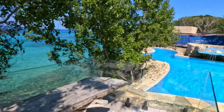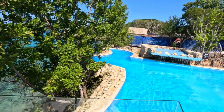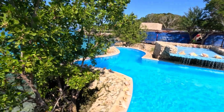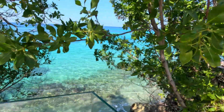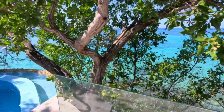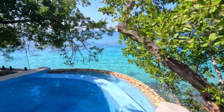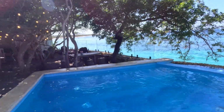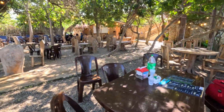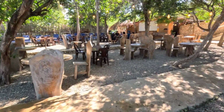So yeah, man, this place is very nice. Nice pool, nice little infinity pool. Enjoy the oceanfront. Right here in Luperón, Fricolandia. That's very nice.